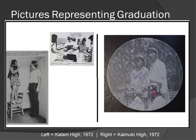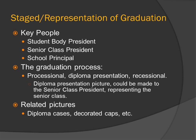On the left, measurements for the cap and gown. On the right, 4 students in cap and gown. Stage representation of graduation. You have the key people: student body president, senior class president, and school principal. The graduation process: processional, diploma presentation, and recessional.